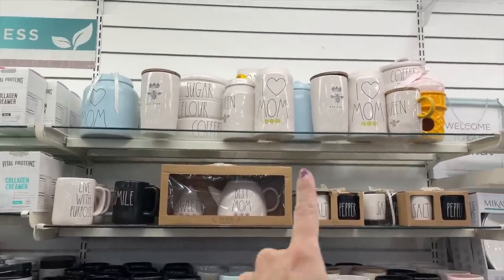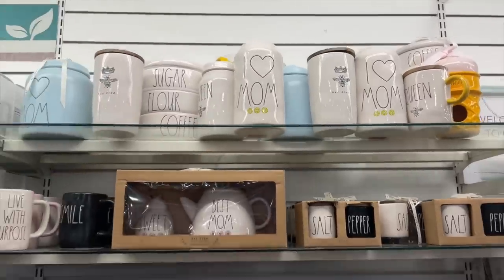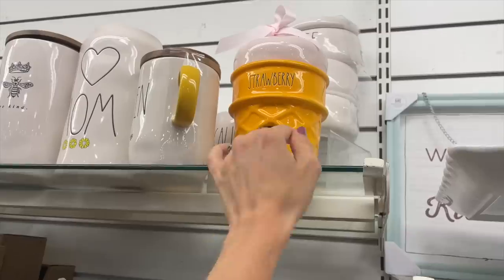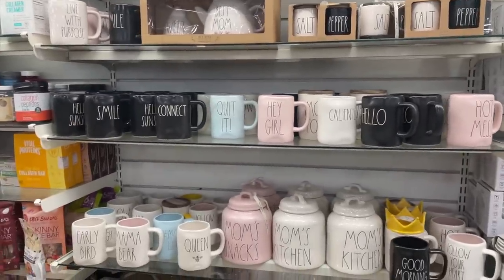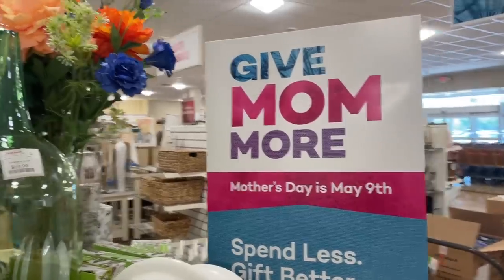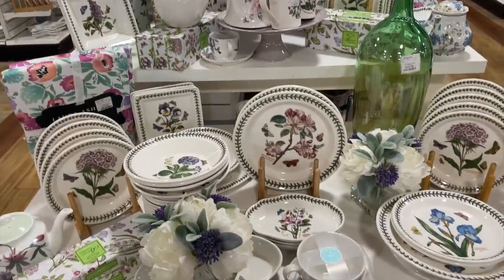They have some vases up there. I think these are vases. Balls, yes it is. Be kind. What does this say off to the right? Strawberry? What is that, a birdhouse? Seems so bizarre. I've never seen anything like that before. And then a bunch of mugs. Cool, cool, cool. Give mom more. That's a great motto. Surely my mom does not want anything on this table.